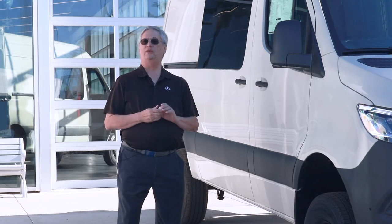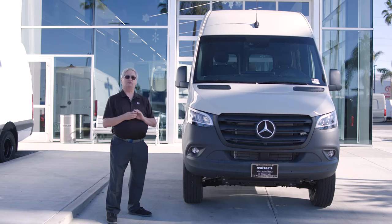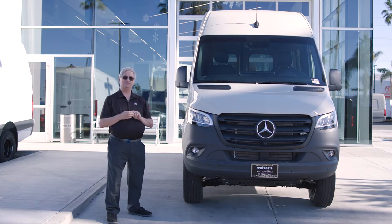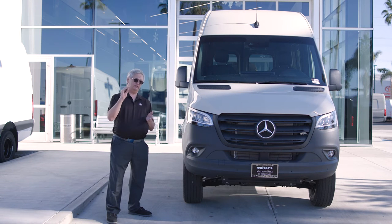I'm here to show you today what's new for 2023 with the Sprinter lineup of vans. The Sprinter van family are the same sizes as last year's. The biggest changes are all under the hood, and we're going to get to that. The Sprinter vans, as you know, come in three different lengths and two different heights.